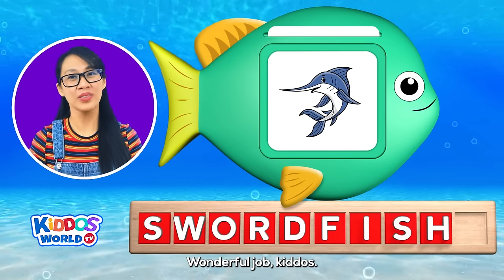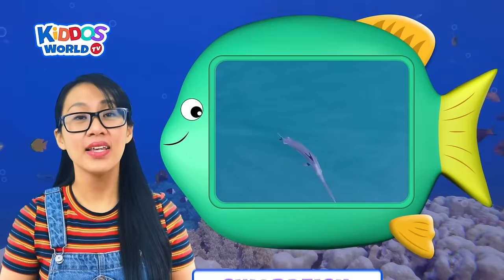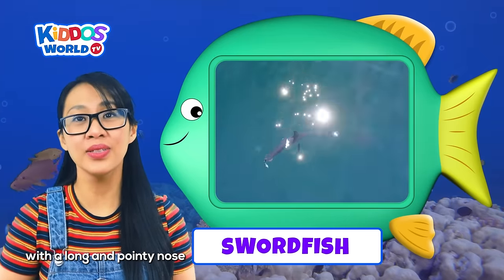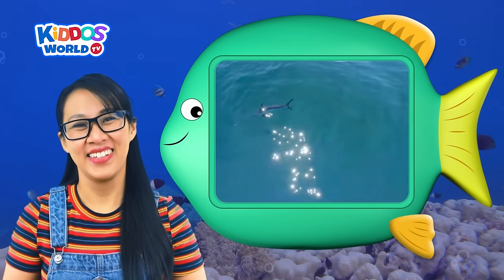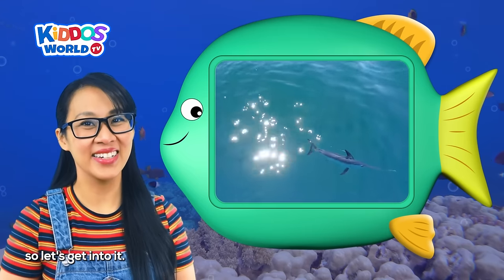That's right! Wonderful job, kiddos! A swordfish is a strong and fast fish with a long and pointy nose that looks like a sword. We have more words to spell, kiddos, so let's get into it. Wonderful!